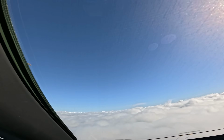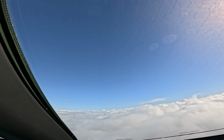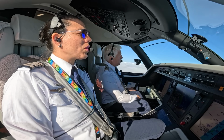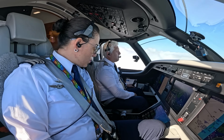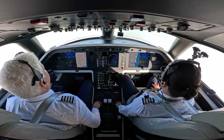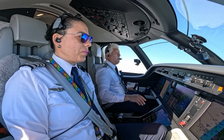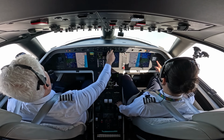November 2 Echo Echo, traffic 11 o'clock and 6 miles southbound, Citation level at 6,000. Looking for Echo Echo. Traffic in sight, 2 Echo Echo. 1,800 climbing 4,000 on the Felix. November 2 Echo Echo, climb and maintain 10,000. 10,000, Echo Echo. 10,000, see it? Check. Oh, there you go.